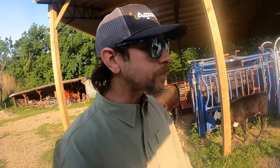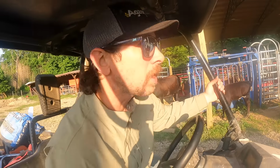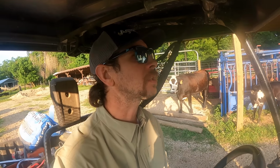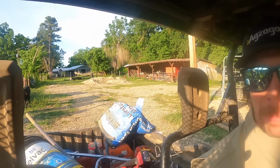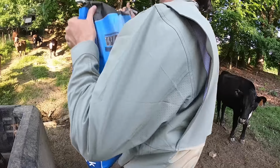All right, we're gonna ride out here. Like always, be sure. Well, I see two of the bulls already. Be sure we see the third one. Got a bag of mineral back there amongst the rest of our junk. We'll put a bag in this feeder. Today was mineral feeder day.